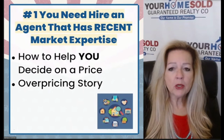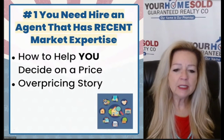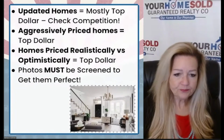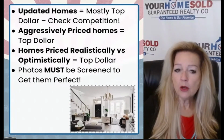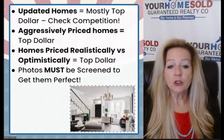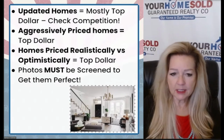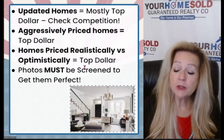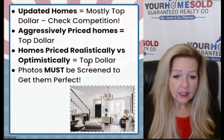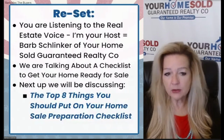The whole idea behind marketing is to attract buyers, not to repel them. So that's why you need to hire a team that knows exactly how to do that to get the most money when you sell your home. In general, updated homes are going to sell mostly top dollar, but look at the competition when you do that. Aggressively priced homes will sell for whatever they're going to sell for, typically more than asking price. And homes priced very realistically versus optimistically will also sell for top dollar. But you have to make sure that those photos are checked to make sure they are absolutely perfect.